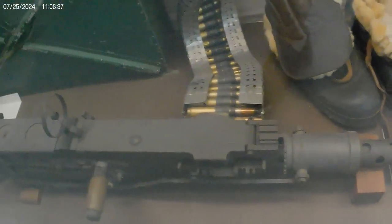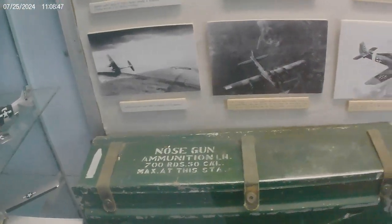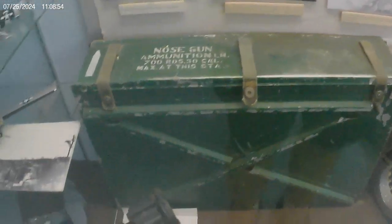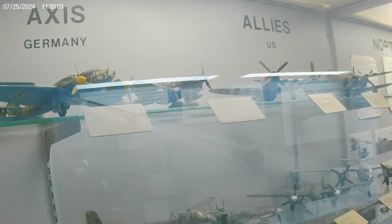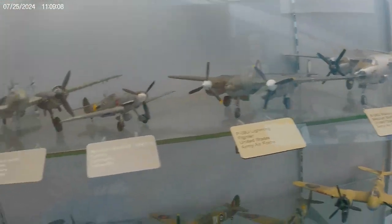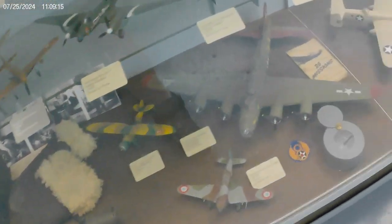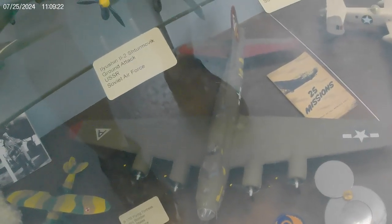And this is a .50 cal. I've actually fired one of these. There's your ammunition, what you carry your ammo in. It is extremely, extremely heavy. Carried one of those too. And of course, more planes. Planes, planes, planes. All different kinds of makes and models, and boy, look at this. Just a bunch of them. And there's a Flying Fortress down there. There's a B-17G Flying Fortress Heavy Bomber.